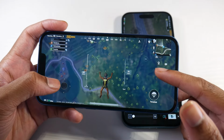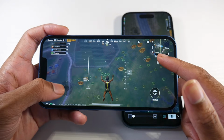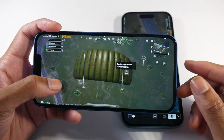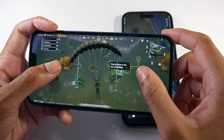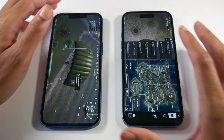So again, as far as the gaming experience goes, for the casual gamer, this is not really a big difference. And I would even say for a hardcore gamer, you would just be better off going with the Pro so you can actually get those competitive frame rates. So it just doesn't make sense. It's not a good upgrade for gaming, in my opinion.